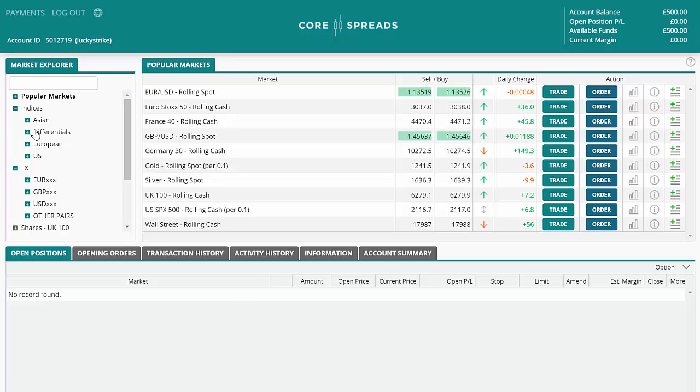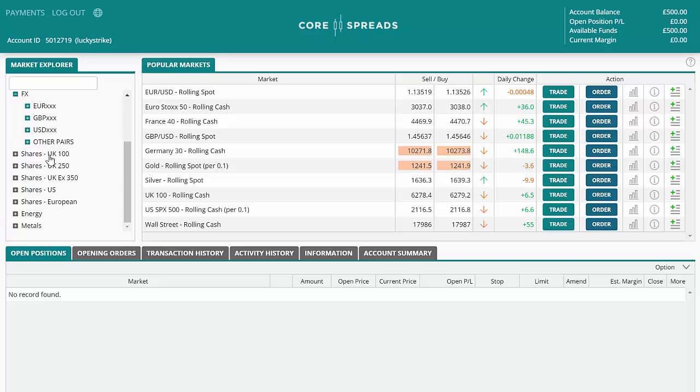There are UK shares, all the FTSE 100, and then all the FTSE 250, plus some of the FTSE 350 as well. There's 100 plus European shares, big names like BMW, Deutsche Bank and Volkswagen. And there's 500 US shares, a wide variety including Apple, Google, Facebook, etc. And they offer markets via spread betting and also contracts for difference, CFDs.